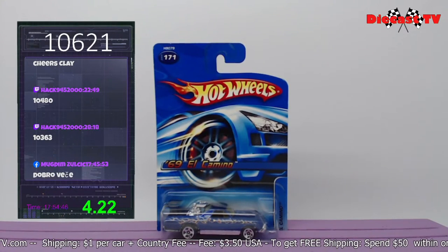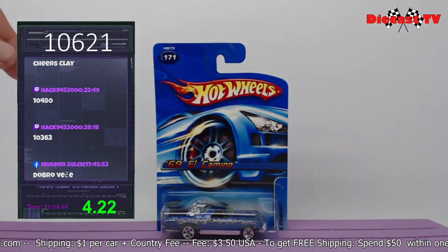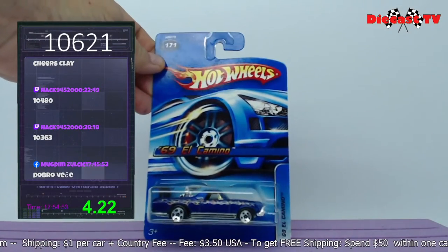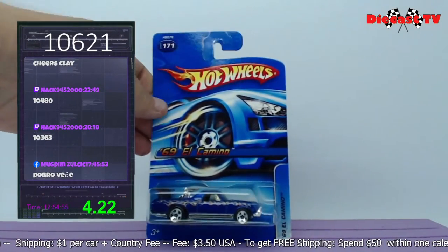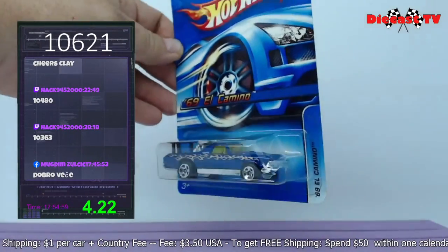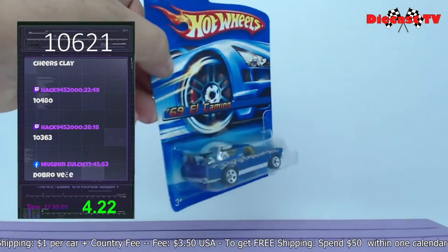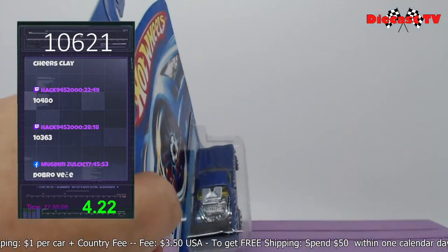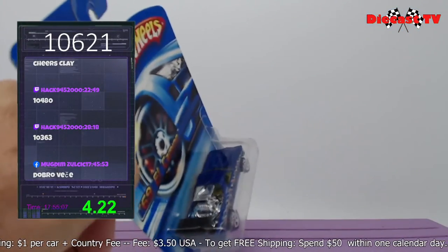Hey there, everyone. Krista. Check this one out. Collected number 171. It is the 69 El Camino. This one is a 2006 edition. There we go. Take a look. All chromed out in the front. You get the flames going down the side. Big old wing in the back. And then all the details and that big old engine sitting in there.